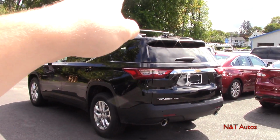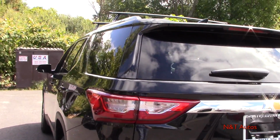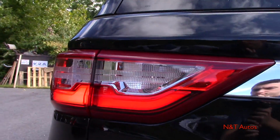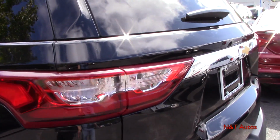Looks pretty neat with the cross rails up top as well. But one of my favorite elements of the new Traverse is these tail lamps. Full LED except for the reverse lamps. Really, really good looking lights. And they also wrap around all the way to the back there.